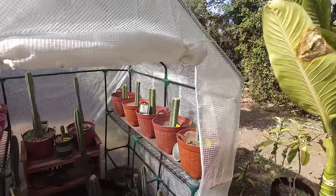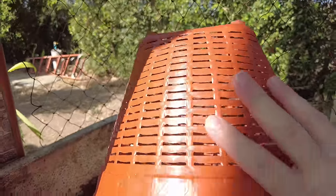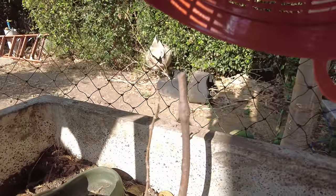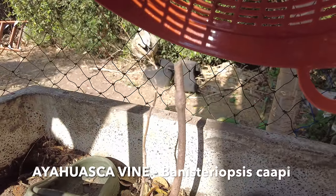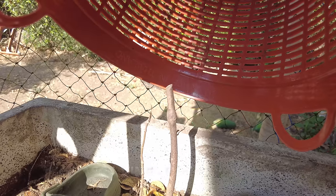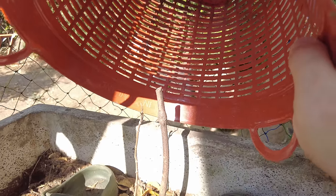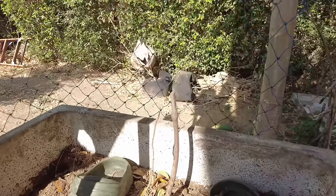Now, what makes me equally sad is this, the B. caapi vine, and it's lost all of its leaves. I don't think I've been able to keep it alive. So yeah, this kind of thing makes me really sad, to see a plant not survive the planting process. So yeah, not happy about this.